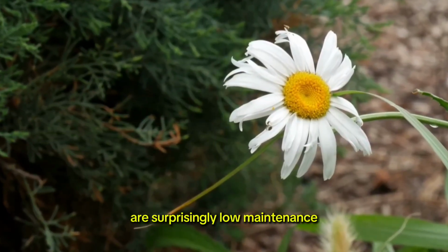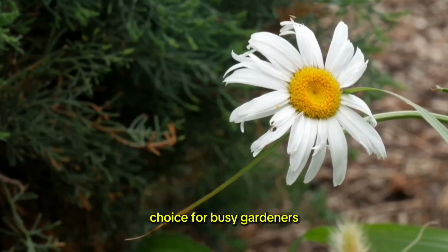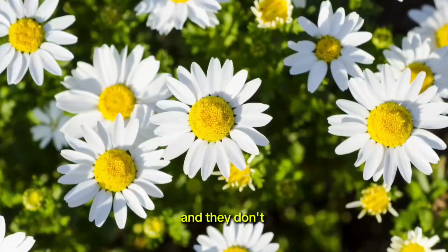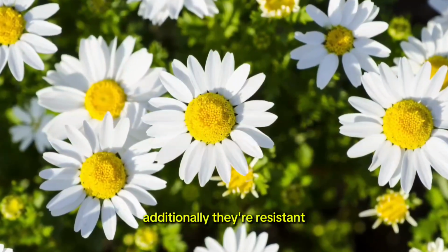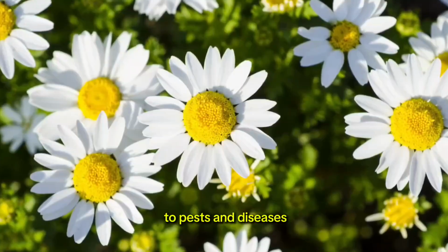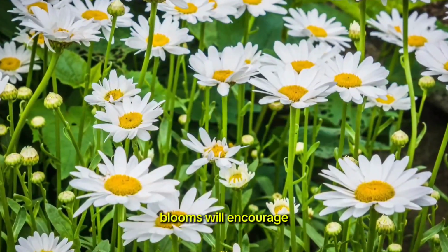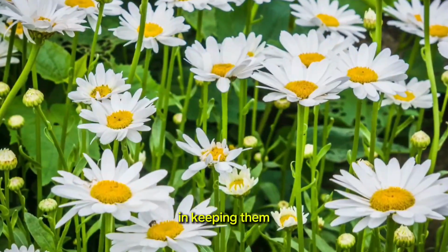Moreover, these perennials are surprisingly low maintenance, so they're a great choice for busy gardeners. They thrive in full sun and well-drained soil, and they don't require much watering once established. Additionally, they're resistant to pests and diseases, making them even easier to grow. However, deadheading spent blooms will encourage even more flowers, so a little upkeep goes a long way in keeping them looking fresh and vibrant.